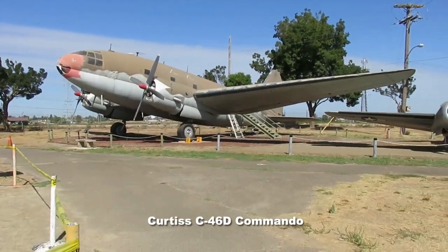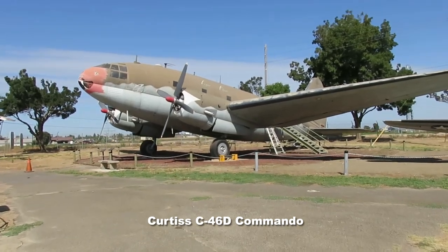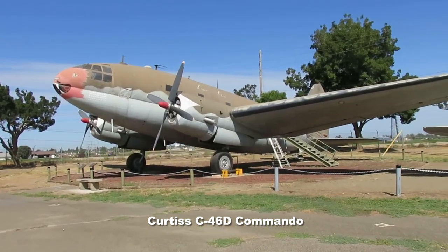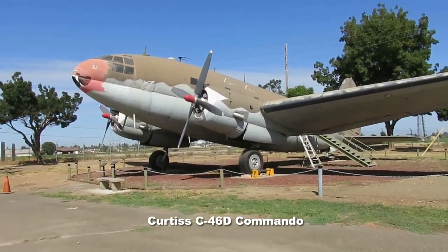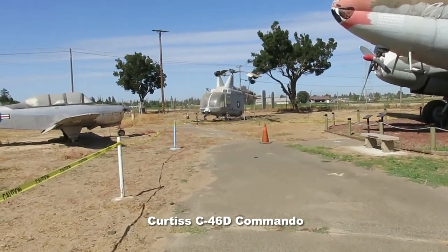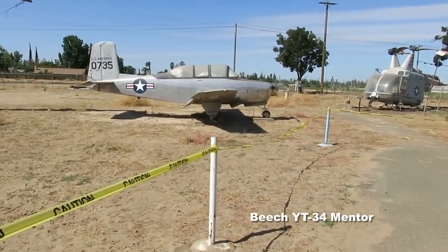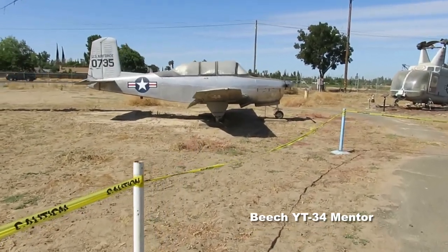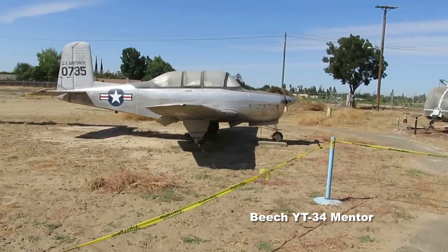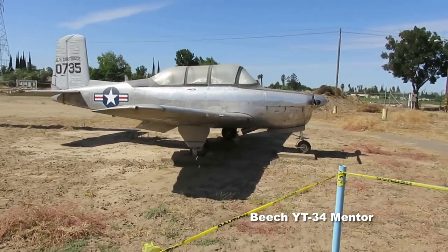So we've got this Curtiss Commando here, the C-46D. Always one of my favorites from here. Don't see a lot of these in museums. And I think this is a Beech YT-34 Mentor primary trainer. Or maybe it's a secondary trainer, I'm not sure. A trainer anyway.